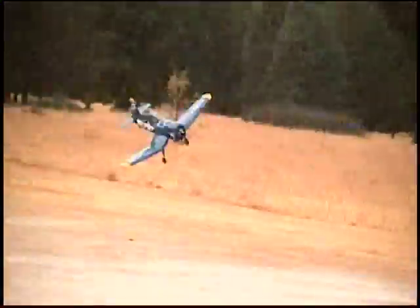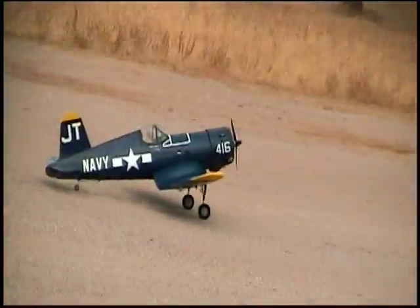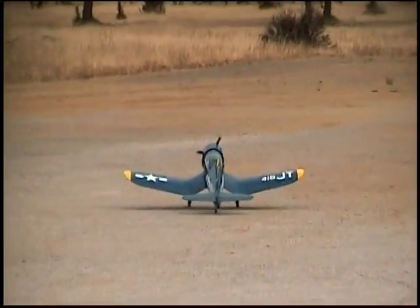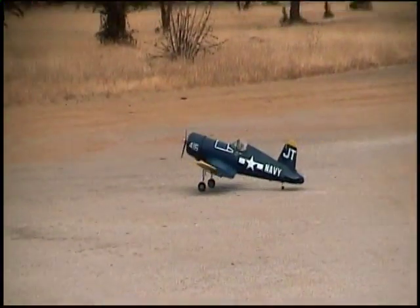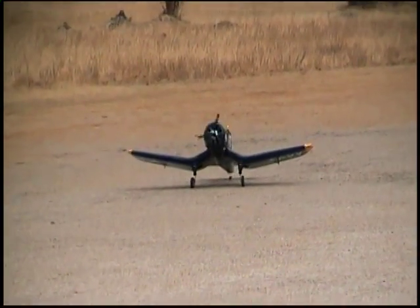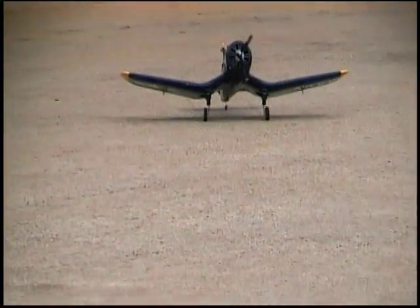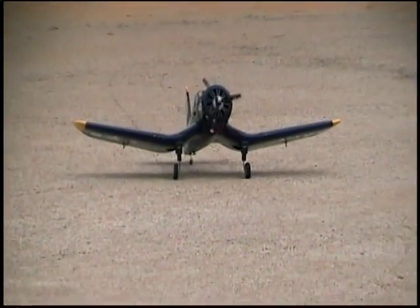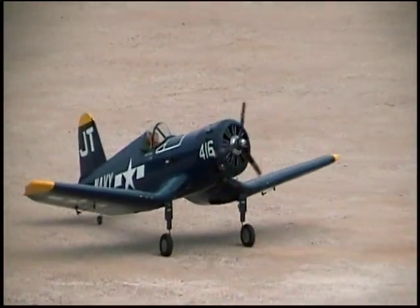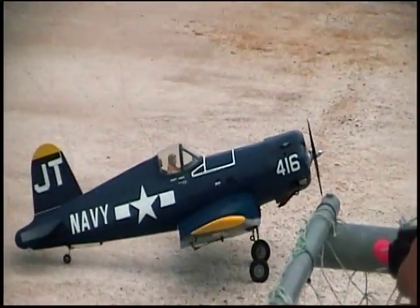Whoa, tough. Hang on, baby. Out there, it is. I can play with the rudder a little bit. Yeah, F4U Corsair, flown by Captain Jack Tatum.